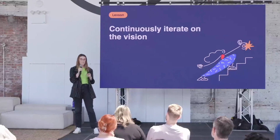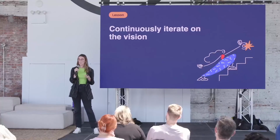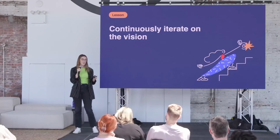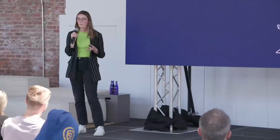And of course, our vision is still always changing. We're always learning new things and constantly iterating on our ideas. This prototype that we created was a really valuable asset for us, still is. And we want to keep it up to date.